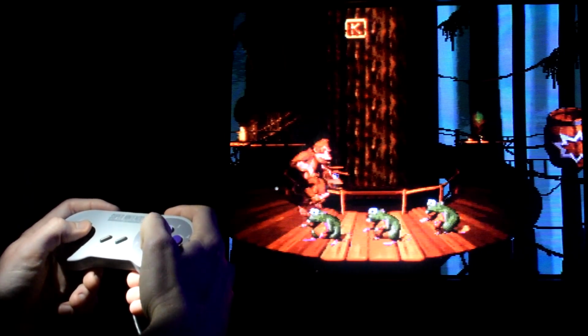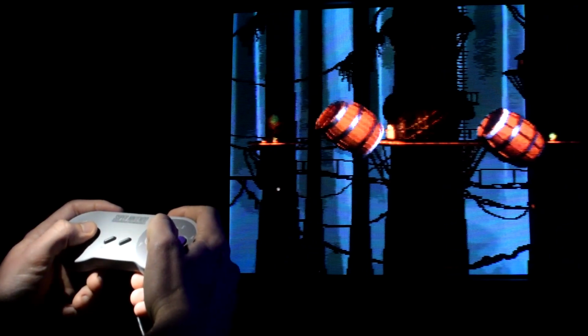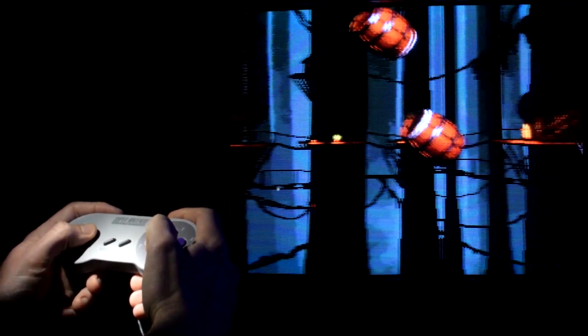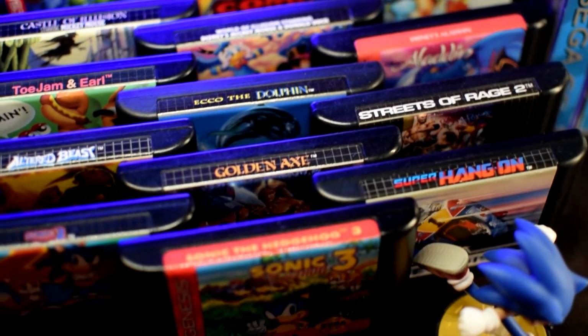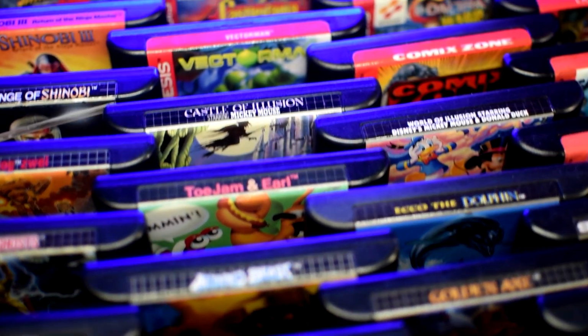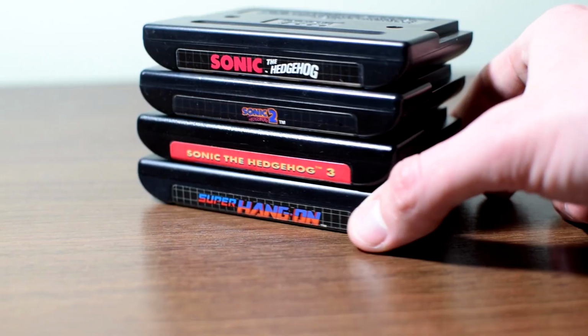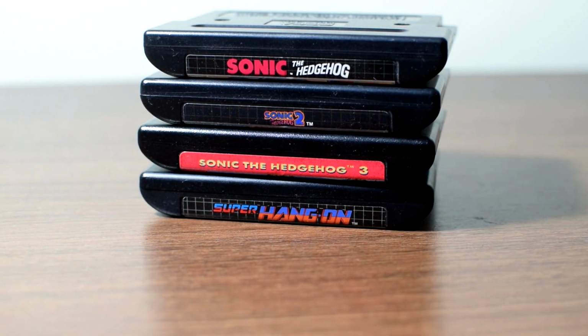Another big consideration when displaying your games is going to depend on how many games you have and how much space you have to store them. For example, I choose to display my cartridges in a way that's not very space efficient, but I do it anyways because I like being able to look at the artwork for each game. If you want to save on space, storing your cartridges stacked against each other with just the label of the game showing is going to be a lot more space efficient.